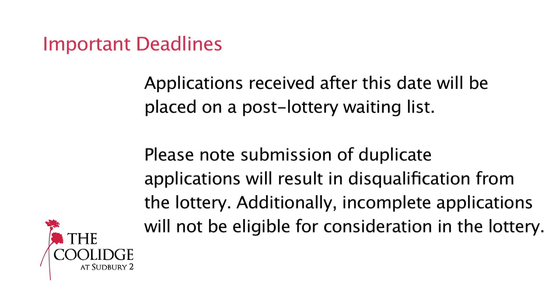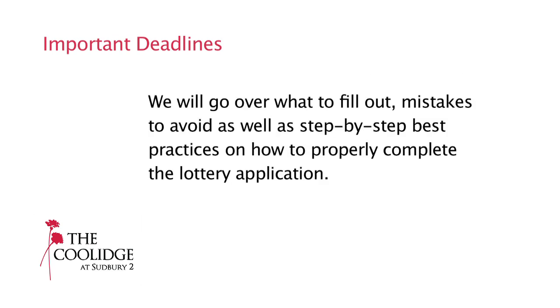Please note, submission of duplicate applications will result in disqualification from the lottery. Additionally, incomplete applications will not be eligible for consideration in the lottery. We will go over what to fill out, mistakes to avoid, as well as step-by-step best practices on how to properly complete the lottery application. This will be covered in detail in the 5th segment of our video series.